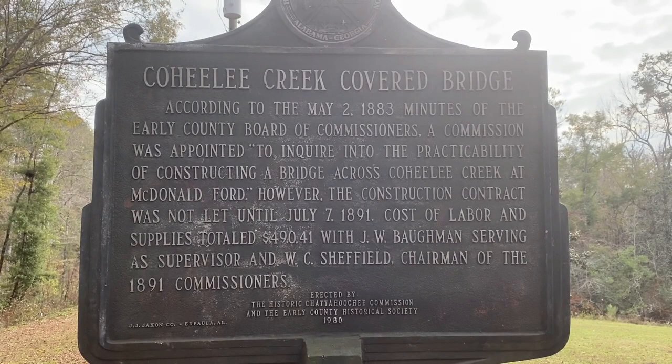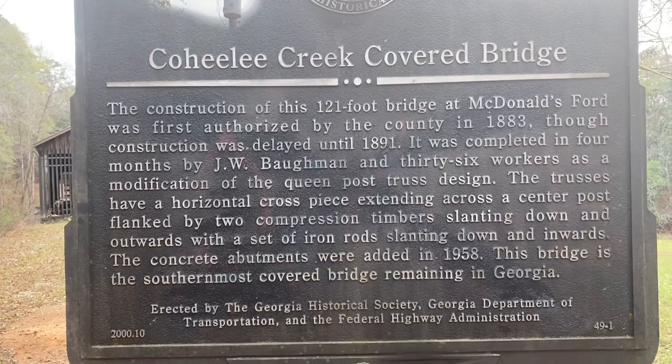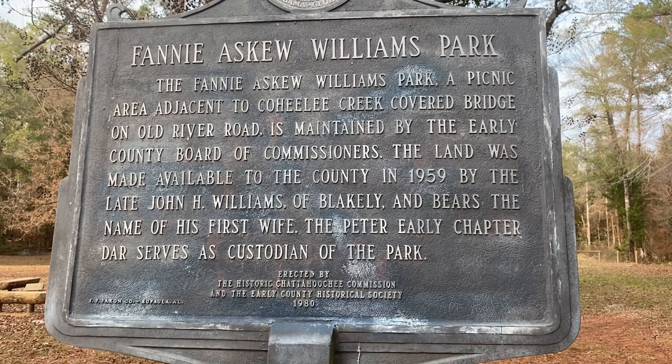Marker indicates that the bridge back in the late 1800s cost $490.41 to construct. This marker describes that this 121-foot bridge took 4 months to construct. This bridge is the southernmost covered bridge remaining in Georgia. And this marker describes that this area is designated a picnic area known as the Fanny Askew Williams Park.